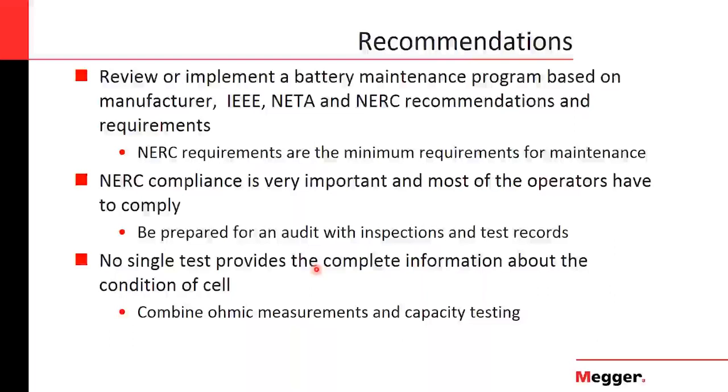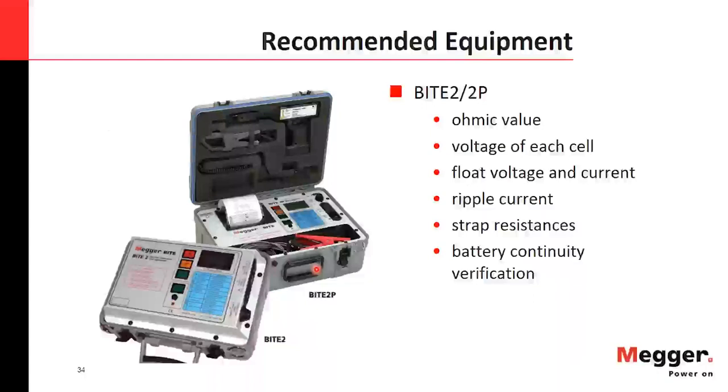Of course, we have equipment that can perform all of these tests, and as I was mentioning, an impedance tester can give you most of these measurements, or comply with the tests that you need to perform. The BITE 2 or BITE 2P can measure the ohmic value, the voltage of each cell, the float voltage and the current of the entire system, the ripple current, the strap resistances, and you can check battery continuity. There's a smaller instrument called the BITE 3 that can give you the same values except the battery continuity. However, you can measure the float current, so that is a confirmation of battery continuity. So it's an indirect battery continuity measurement.